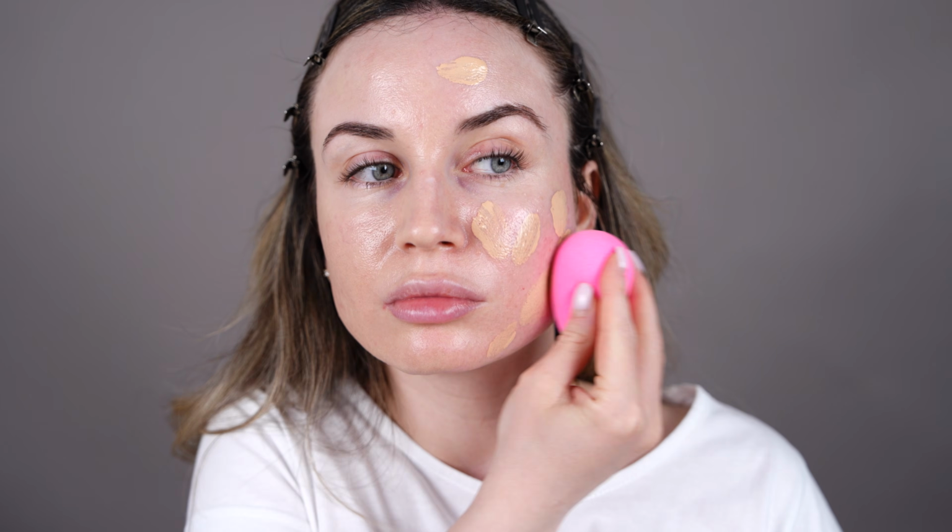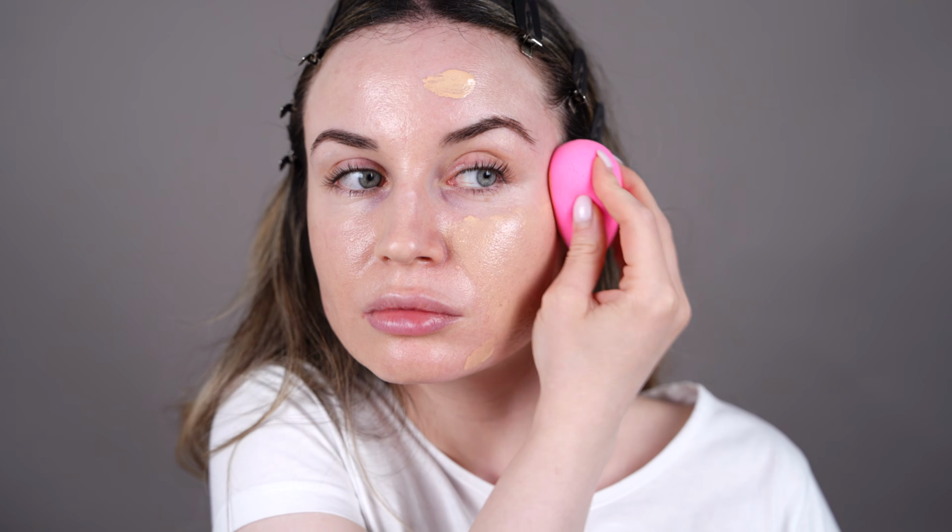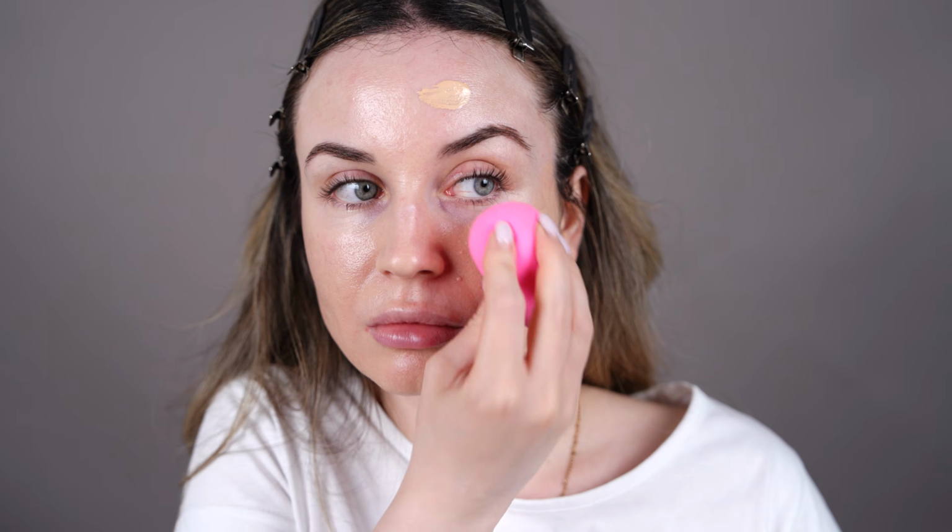Now I'm going to apply it on this side using my beauty blender. And this is how my skin looks with this foundation on, applied with a brush on this side and applied with a beauty blender on this side. I feel like I like the beauty blender side more, but what do you guys think? Let me know in the comments. This side looks good too, but I feel like the beauty blender side looks better.